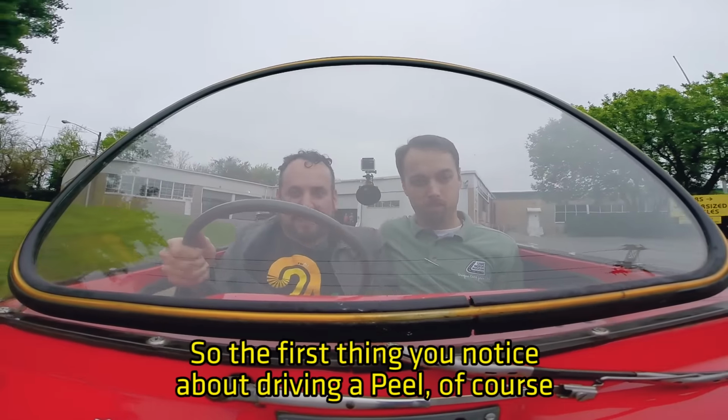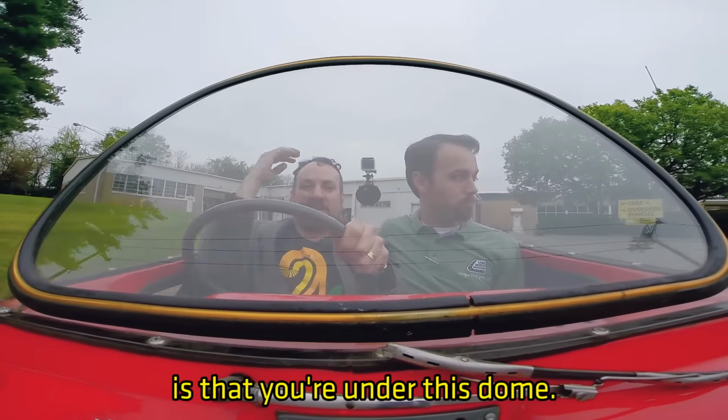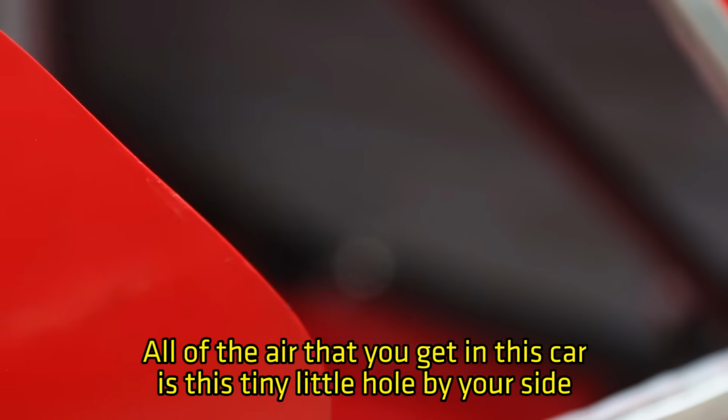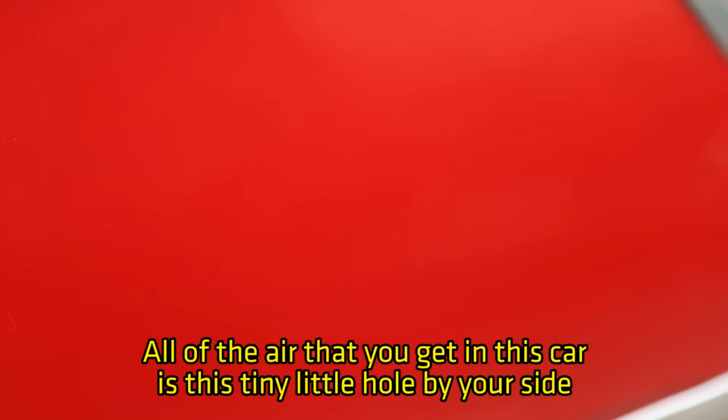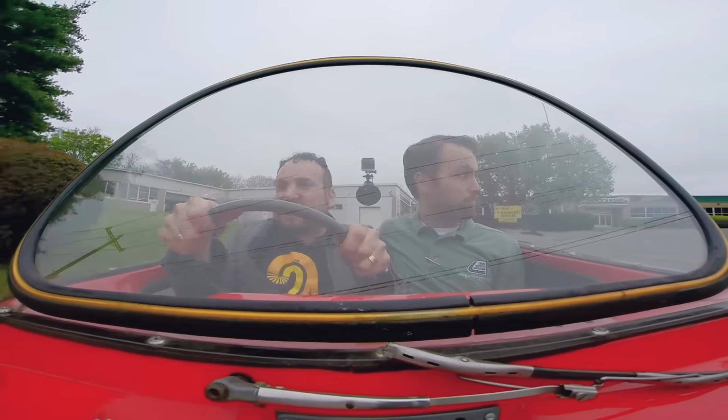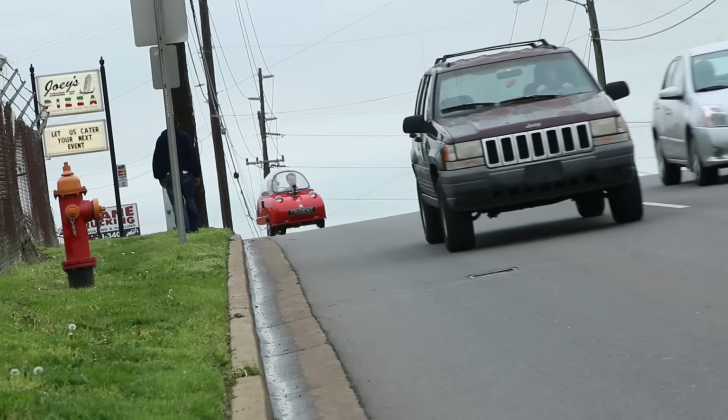All right. So the first thing you notice about driving a Peel, of course, is that you're under this dome. All of the air that you get in this car is this tiny little hole by your side. So it's not an ideal car for drive-through. It's also slightly loud, and there's a lot of vibration.